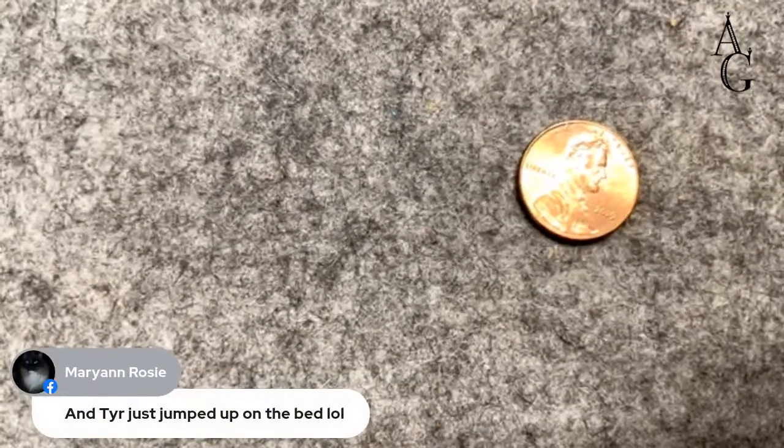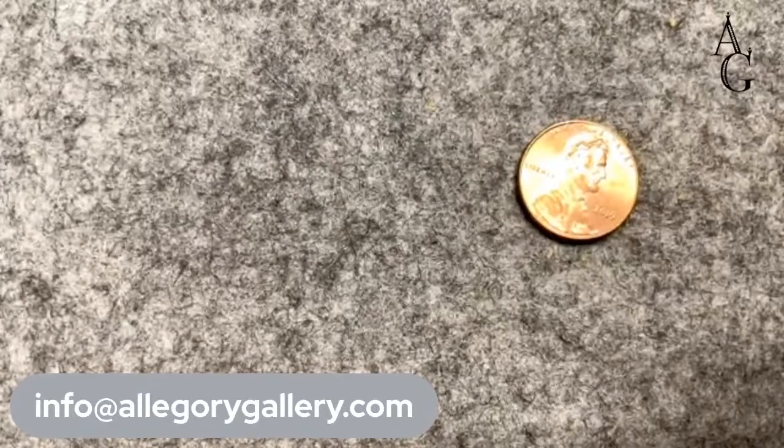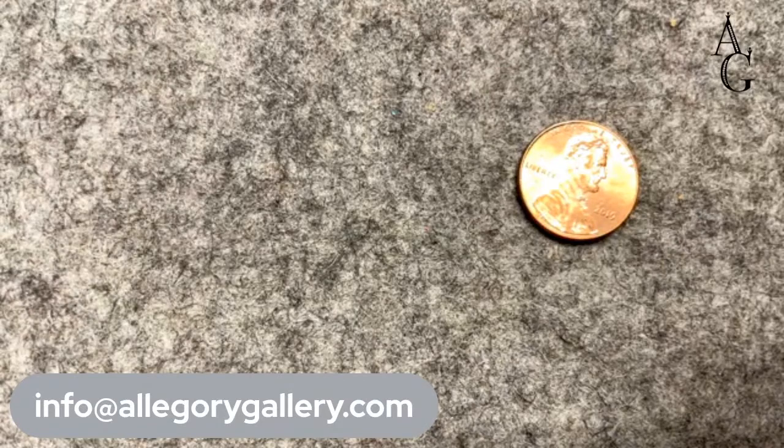Marianne's cat just jumped up on the bed too, it looks like. See? They know. They know. Cat's coming up. All right. Next to last.